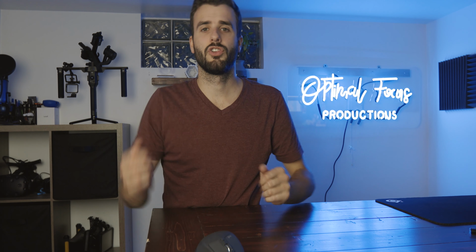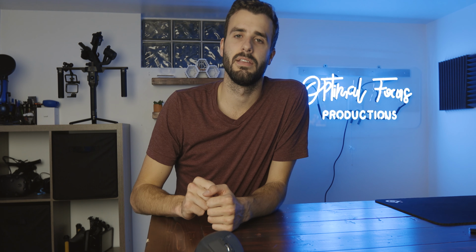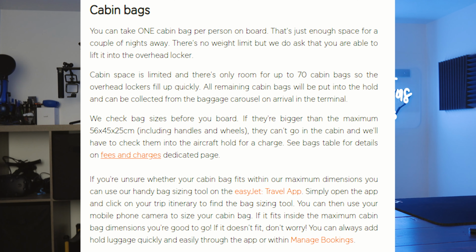I will tell you right now, the size of your suitcase or carry-on is a lot smaller in Europe than it is in the United States. It's about maybe like 6 to 7 inches linearly smaller in Europe. So quadruple check when you are doing your trip stuff to make sure your suitcase is tiny.